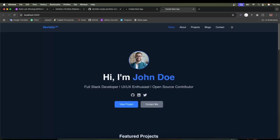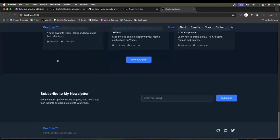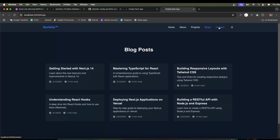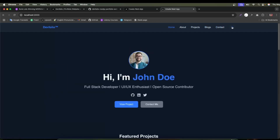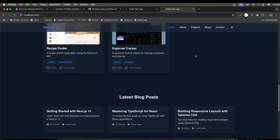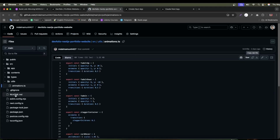Let me open it. You can see this is perfect. So is everything fine? Okay, everything is fine. We will go to the about page, project page, blog page, contact page, and let me check if the dark mode and light mode are perfectly working. Yes, light mode is perfectly working, dark mode is perfectly working. That means we have the website completed. I ignored the animation part, but you can do that using the source code. I have the complete code here, so I will provide this code. You can just use that code.